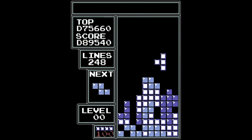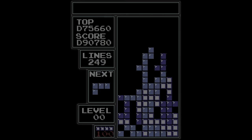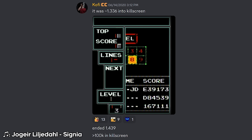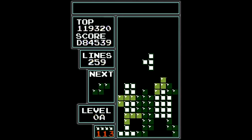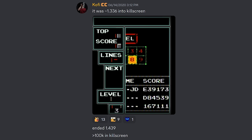Dude! With a sequence of unfavorable pieces, however, Joseph is denied the opportunity for a 1.4 million score. On June 14th of 2020, a screenshot was posted in the CTM Discord of a game by Joseph which shows 1,439,173 points. Allegedly, the reason this game wasn't recorded was because Joseph stopped recording after getting 1.384 million, the level 18 start world record at the time, and forgot to start recording again.